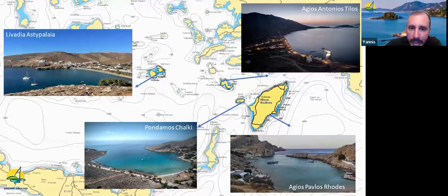Livadia of Astypalea is a very nice bay at the south part of the island, which not only gives you much space to anchor your boat, but this beach that you can see over here also offers many taverns. It's a great waypoint for you to take the dinghy and walk all the way to the main town of Astypalea, which is a walking distance of around 20 minutes. So if you find yourself in Astypalea, drop your anchor here, enjoy your swimming, eat something, and then during the night, make this extra mile all the way up to the Hora of Astypalea.